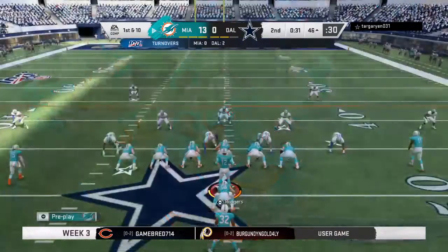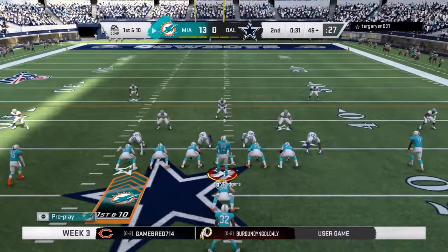Yo, this nigga caught a one-handed tip. I didn't see that yet.